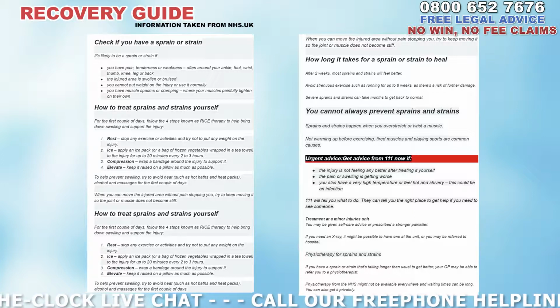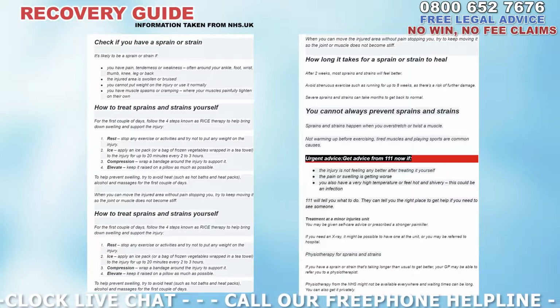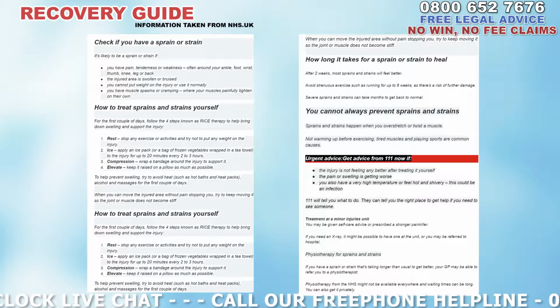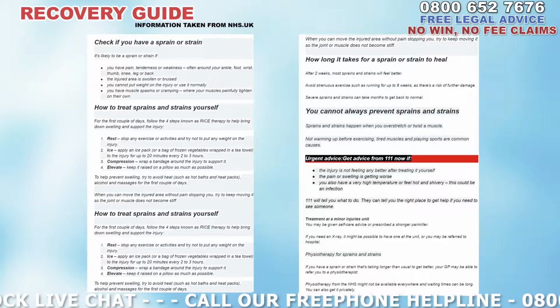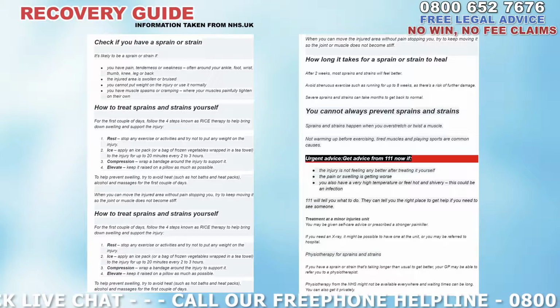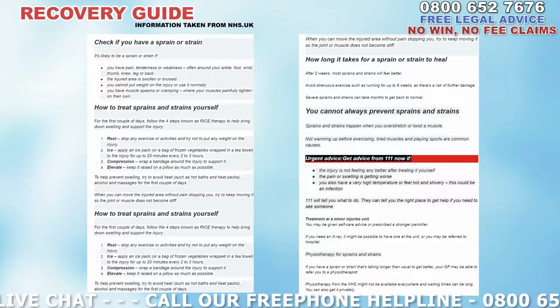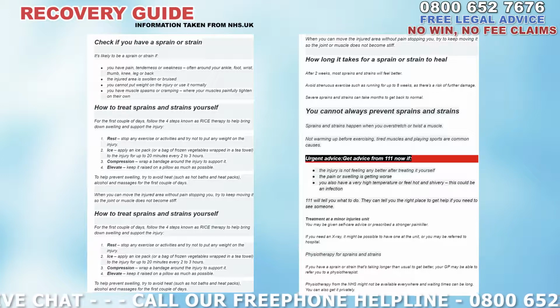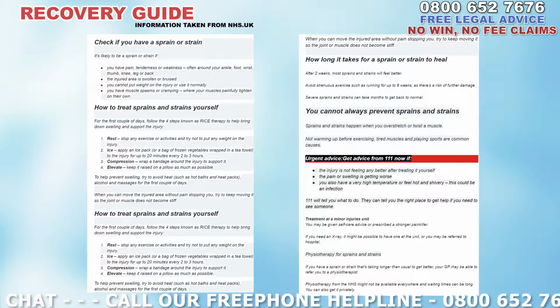How to treat sprains and strains yourself. For the first couple of days, follow the 4 steps known as RICE therapy to help bring down swelling and support the injury. Number 1, rest. Stop any exercise or activities and try not to put any weight on the injury. Number 2, ice. Apply an ice pack or bag of frozen vegetables wrapped in a tea towel to the injury for up to 20 minutes every 2 to 3 hours.